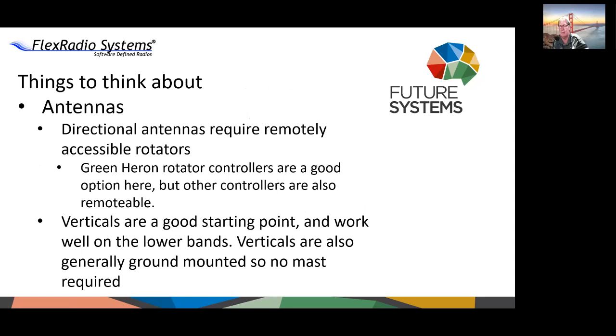Directional antennas require remotely accessible rotators. There's quite a few options for those around. What I've always used is a Green Heron rotator controller. They work with just about any. I don't know of a rotator that they don't work with. So very flexible in that regard. They're easy to connect to a computer, and there's a whole bunch of ways, easy and more complex, to control them. In the early stages of putting together a remote station, verticals are also a good way to start, particularly for the lower bands.